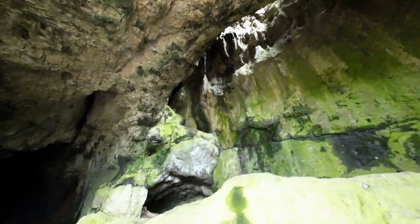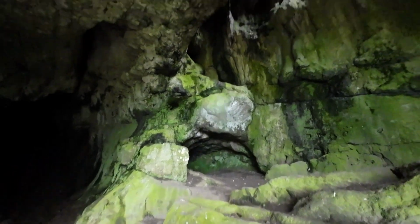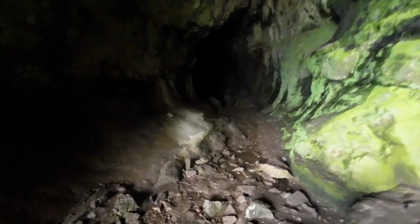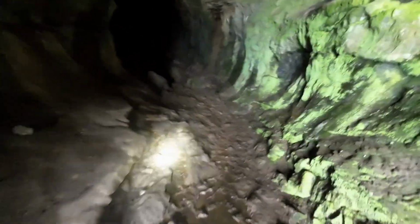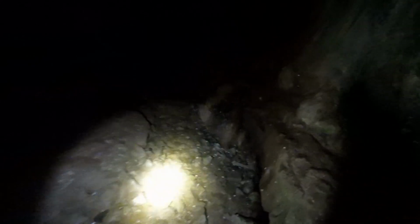That's like a chimney. There's lots and lots of little chambers. Again, it's quite wet in this cave. I'm not going in any further. As you can see, it disappears up into the mountain.